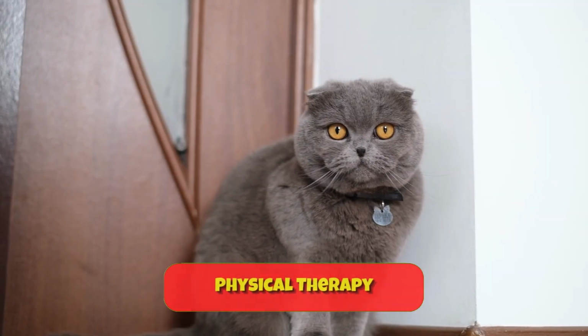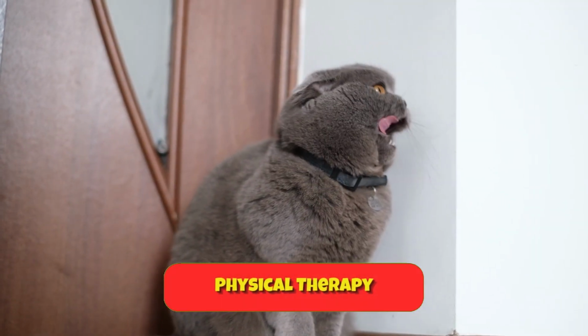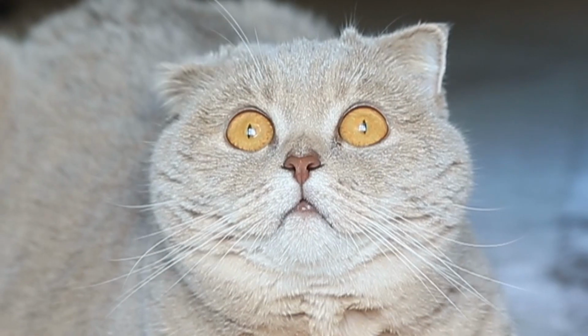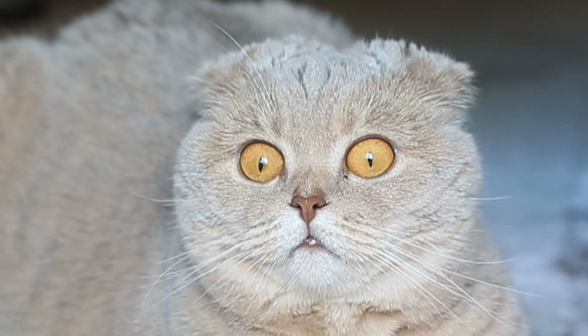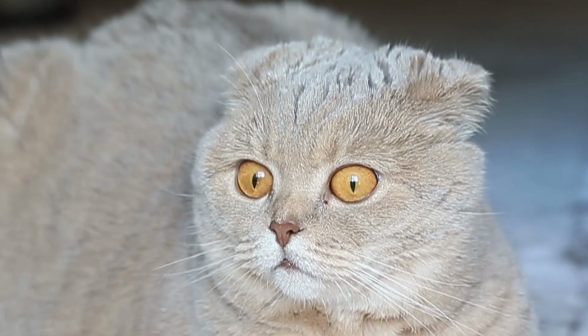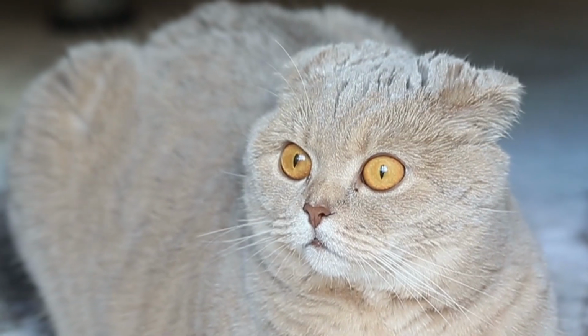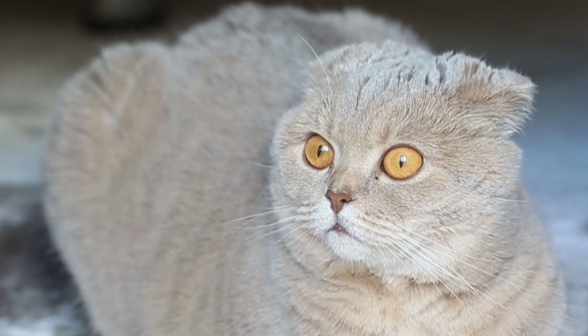In some cases, physical therapy can help maintain a Scottish fold's mobility and reduce pain. Gentle exercises under the guidance of a veterinarian can keep joints flexible and muscles strong, which can help alleviate some of the discomfort associated with osteochondrodysplasia.